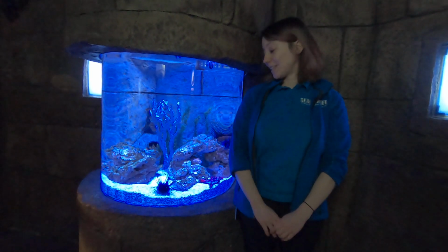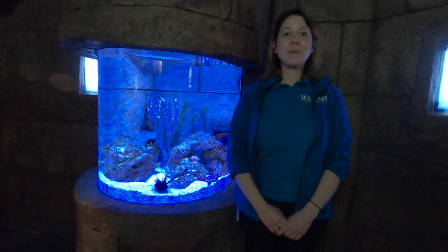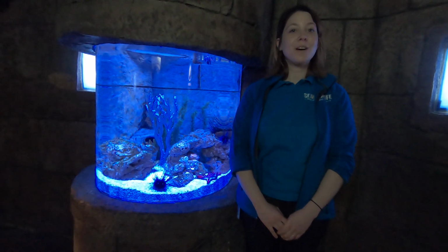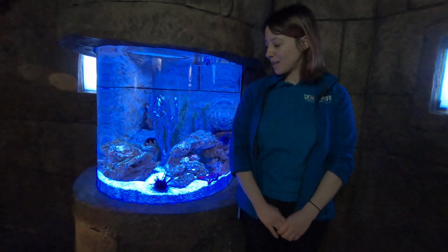1. These urchins are endemic to the Indo-Pacific. They can be found in the Red Sea and in countries like Japan, Australia, and Africa.